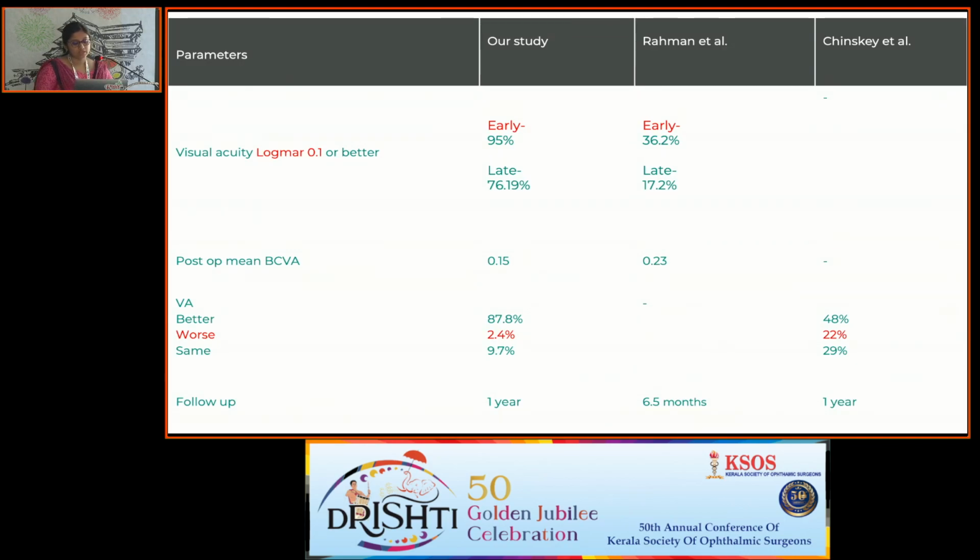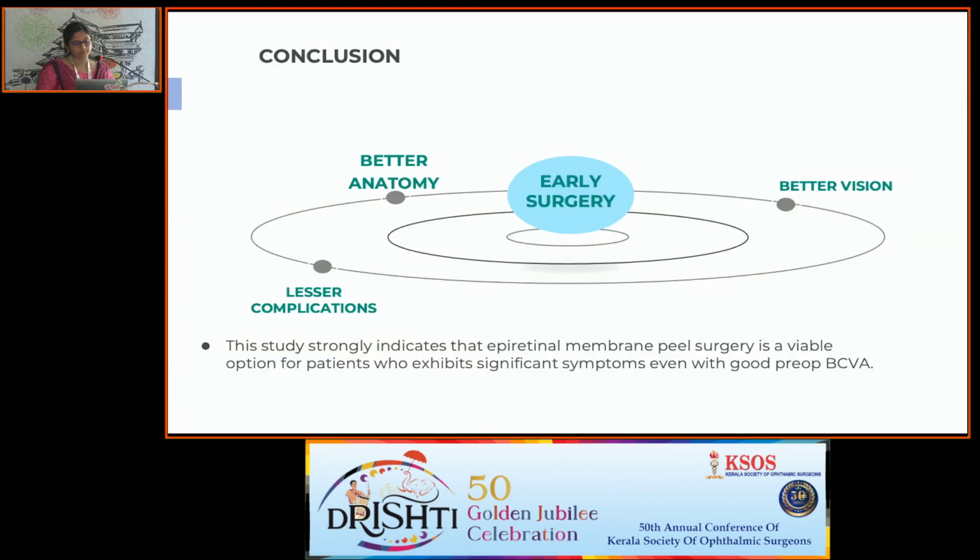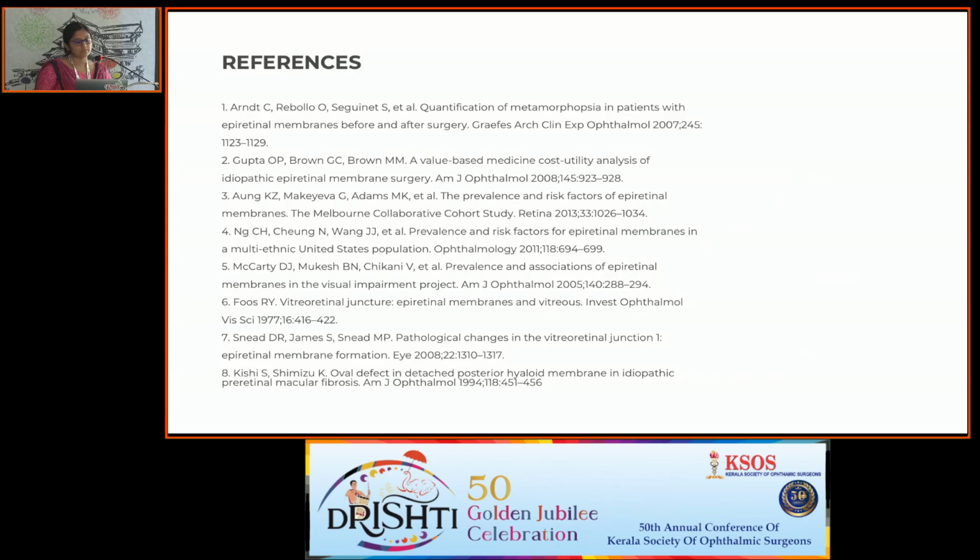In our study, 95% of the patients had logMAR 0.1 or better in the early group, compared to only 36% in the Rahman et al. study. 22% of the patients in the Chinsky et al. study had worse vision post-surgery, compared to only 2% of patients in our study. This study strongly indicates that epiretinal membrane peel surgery is a viable option for patients who exhibit significant symptoms even with good pre-op BCVA, as early surgery is associated with fewer complications, better anatomy, and better vision. These are my references. Thank you.